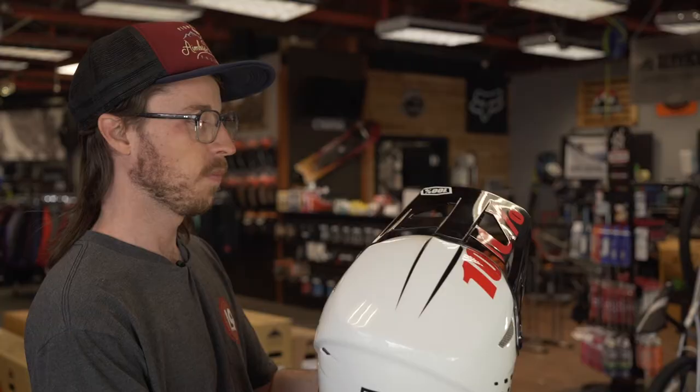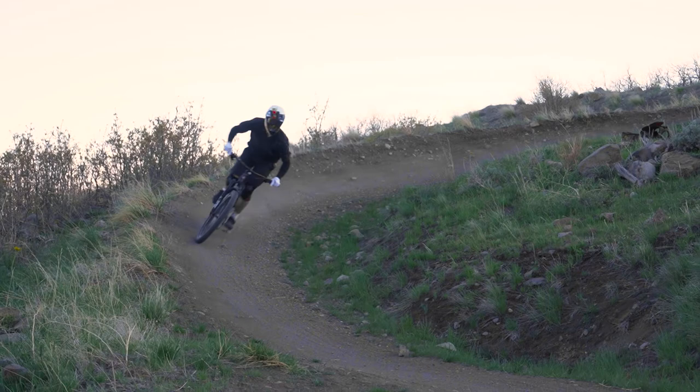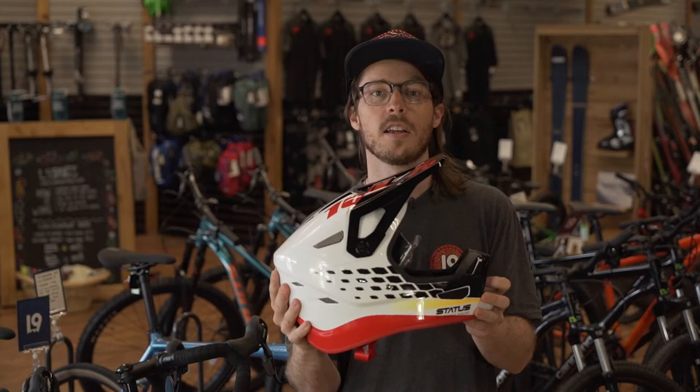This helmet features an adjustable visor to keep the sun out of your eyes and also ample venting so that you don't overheat on the trail. The Status is a great helmet if you're just getting into downhill riding or want ultimate protection with a full face helmet. This helmet is fully certified, so if you're going to be racing with it, it's going to work just great for that.